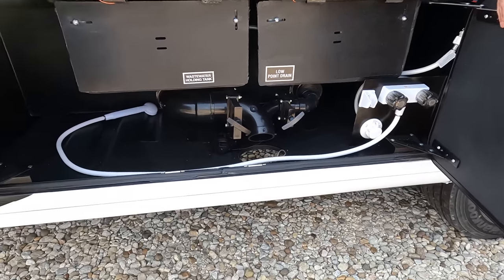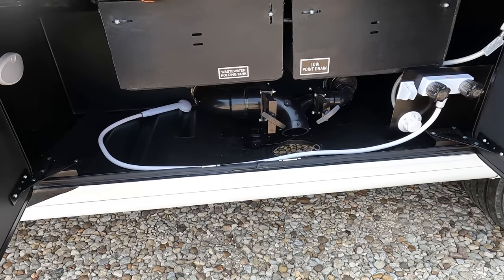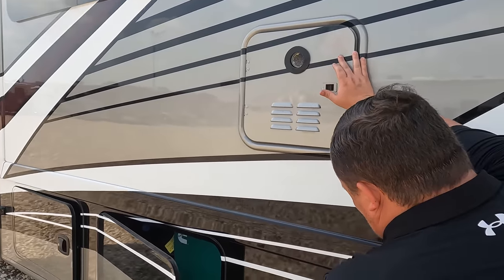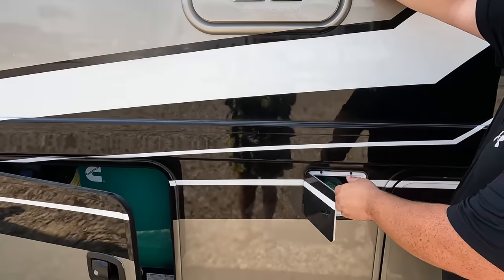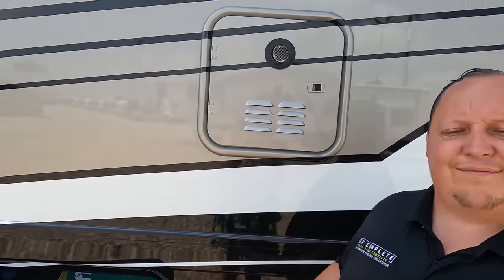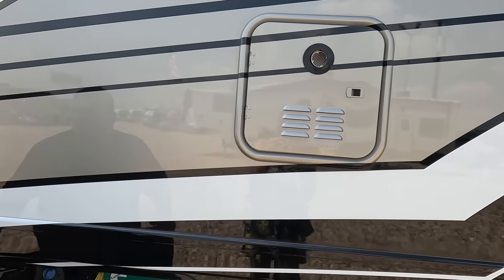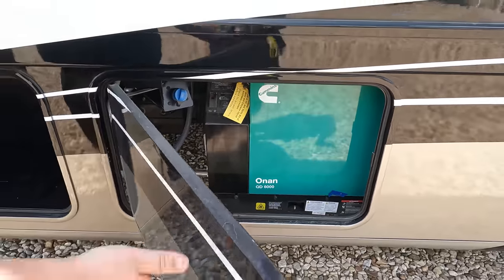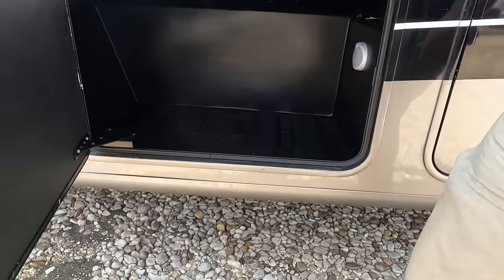Outdoor shower, this is where you dump your tanks and everything. And then over there is the water heater. Andrea, this is the instant hot tankless water heater. I love that, and I love how they continue the paint job over that. What say you? Yes, it looks great, actually. And then right here, Andrea, is an Onan 6000 diesel generator. And then here's just a little bit more storage.